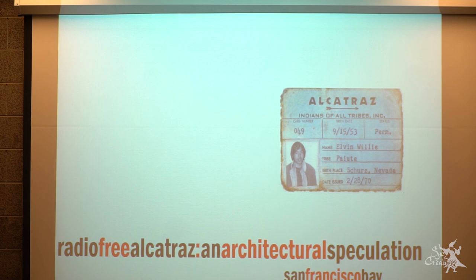They basically occupied or took the island based on a treaty that the U.S. government made with the Lakota people in 1870, the Treaty of Fort Laramie. In that treaty, the U.S. government says any land we deem surplus you can have. And so that's why they took it. And when they took it, they didn't take it for political or financial gain. What they wanted to do was to make it into a Native university, Native cultural center, Native ecological center.